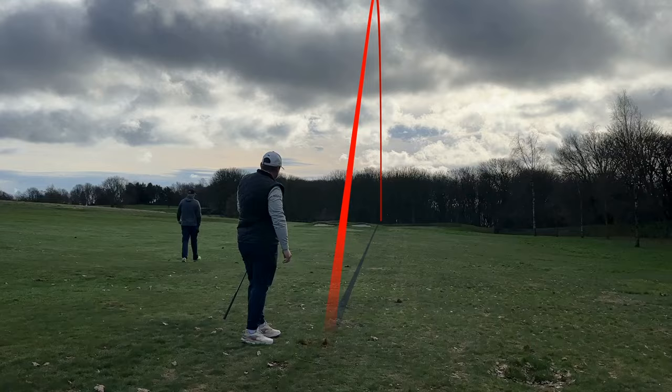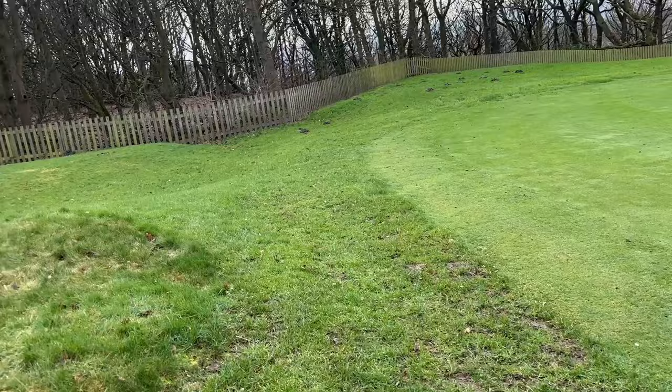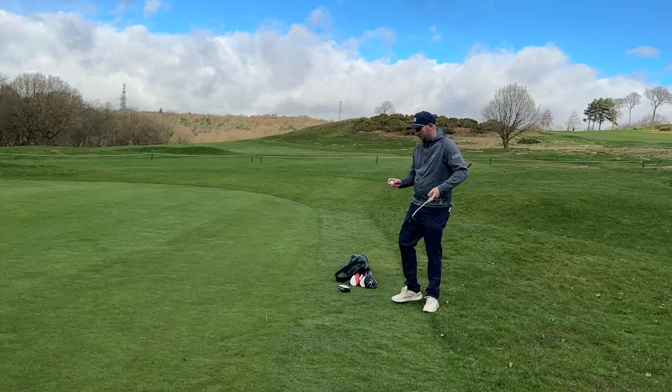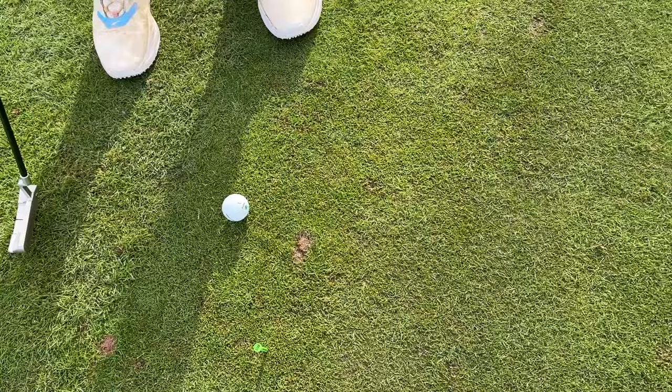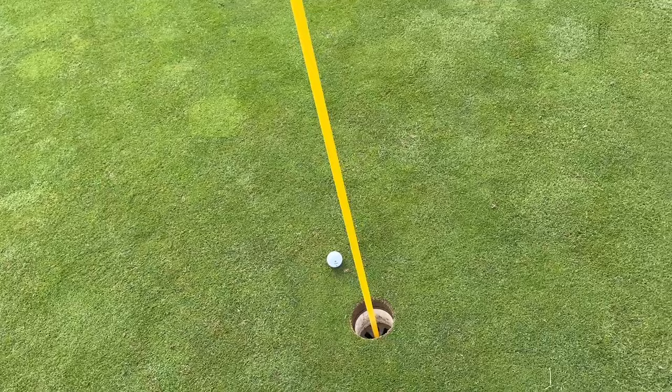Flag high and stopped wonderfully. Oh, mine's long here, look. Long left. Dive, dive, dive, dive, dive! Oh, you might have tried to sneak back that, didn't it? It did dive at the end, but that's a birdie.